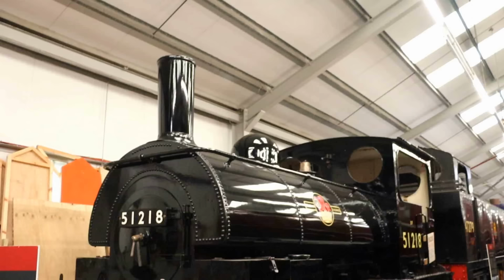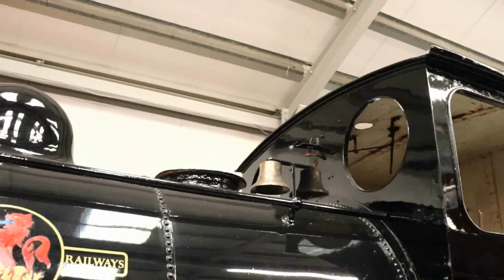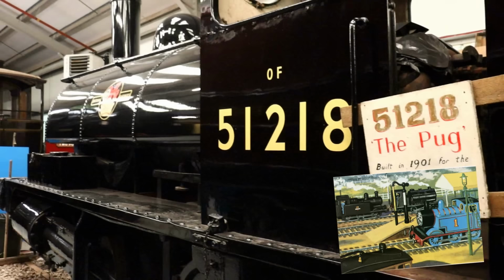Has it got a bell? Oh my goodness, it has a bell. Stuff all the clocks. It has a bell. It's not any Pug, it's the Pug. Oh, I've just realised there's a Pug next to Jinty. That's really satisfying.